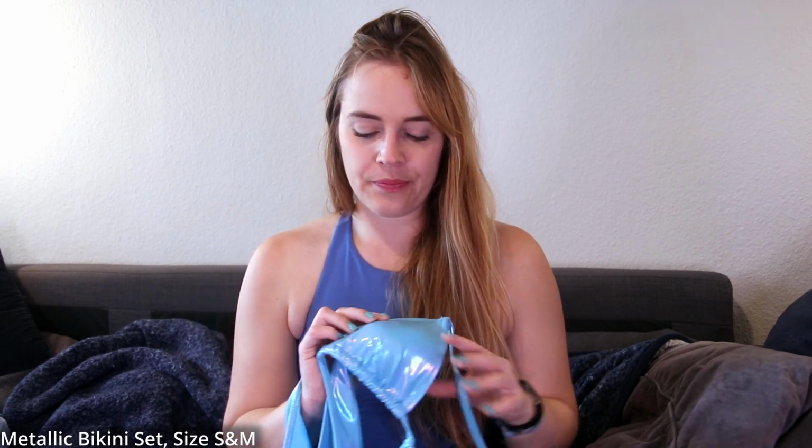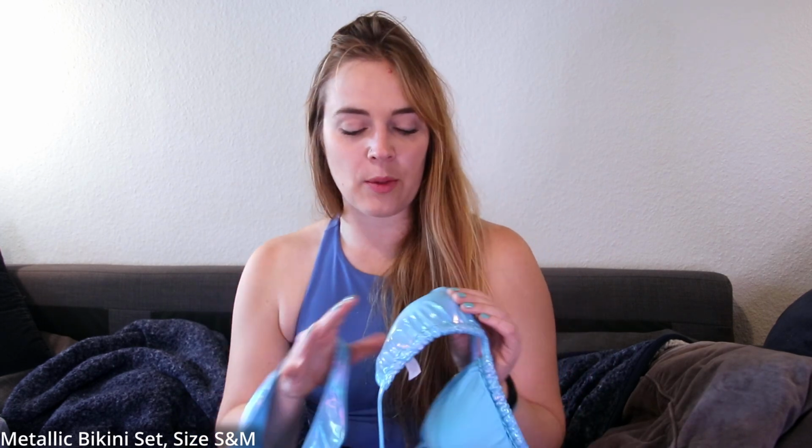Very, very cute. I will say though, the seams seem a little harsh, especially on the bottom. So I hope it's not going to cut in too badly. But yeah, it's not the most stretchy fabric. Let's say that. It's a little bit, I don't want to say stiff, but it's also definitely not going to be hugging your body the way some other fabrics would. And I'm assuming this is because of this shimmery finish.